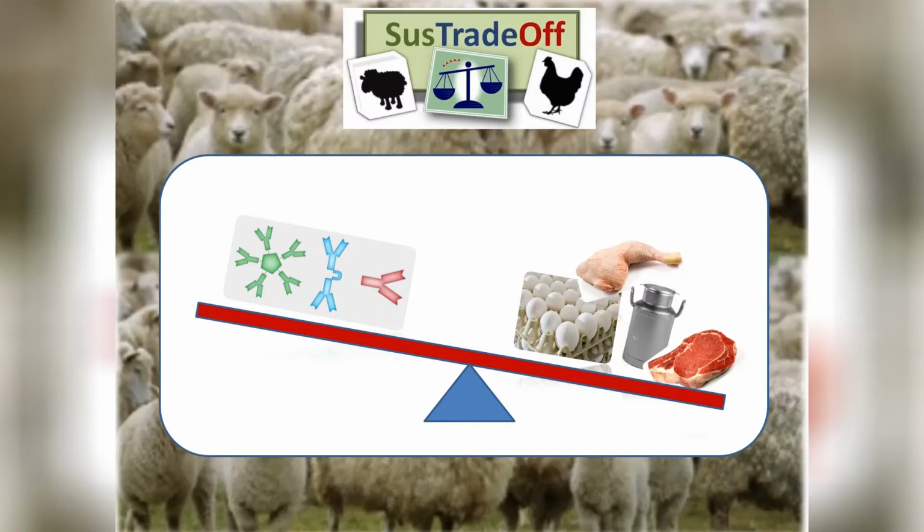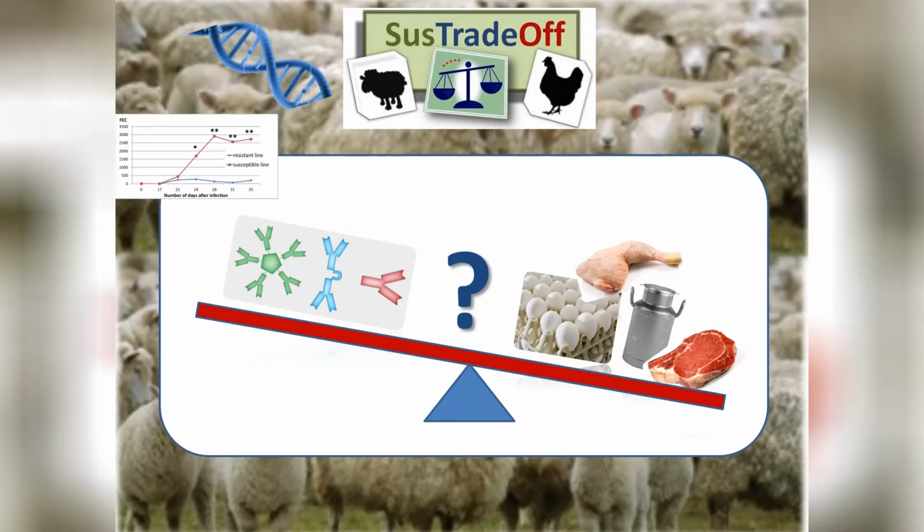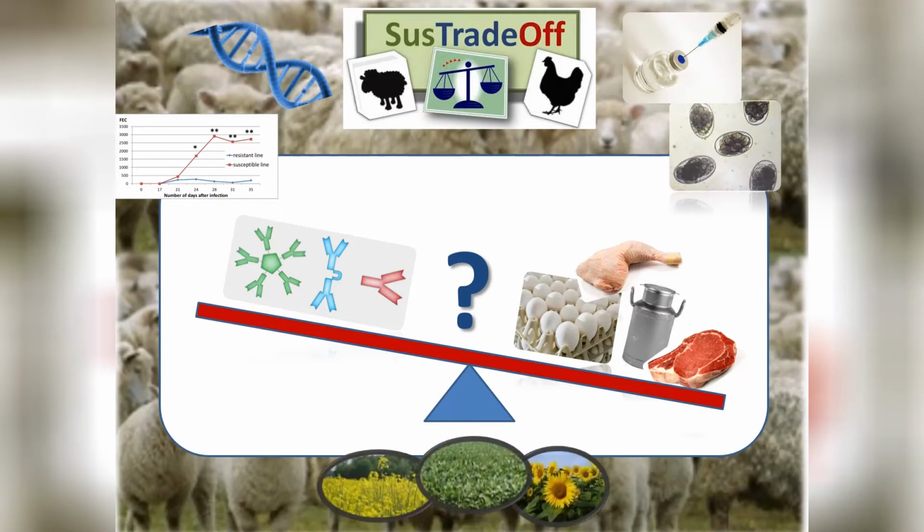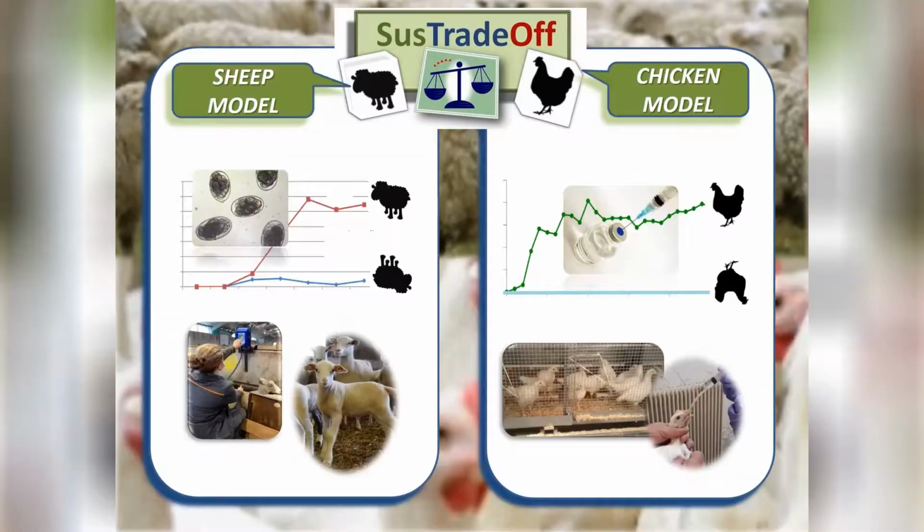They want to know things like, does the animal allocate more or less protein to production or immune function? How is this protein allocation affected by genetic background, stage of production, disease, or vaccination? And does the protein source have an effect? To answer these questions, the SusTradeOFF project used 2 animal models, one in chicken and one in sheep. Let's look in more detail at what we did in sheep.